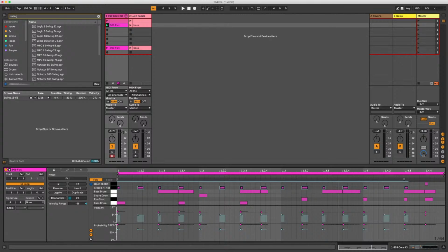And by the way, I love the questions. Somebody says if you're using Push, there's a dedicated knob for that. Well, that knob on the Push is like a global swing. The groove thing is that you can do it clip by clip, or you can come up with one groove and then apply it to a number of different clips.